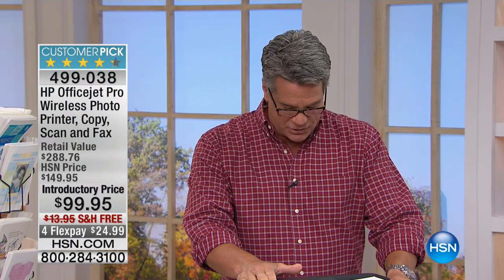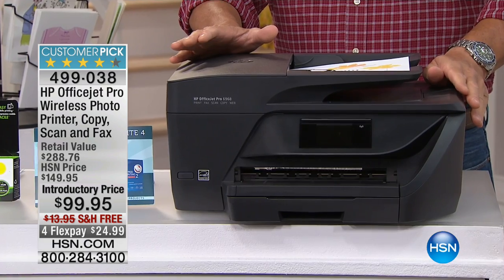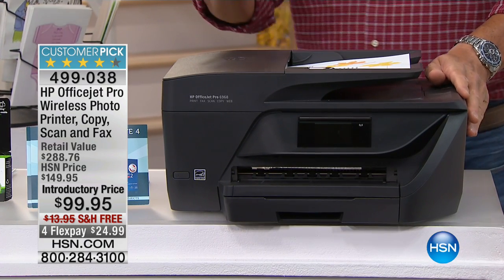3,000 sold, I got 300 left. It's first come, first serve. This is a very jacked up, fully featured printer for you from our friends at HP. It's called the Officejet Pro 6968 All-in-One, and it truly does everything.